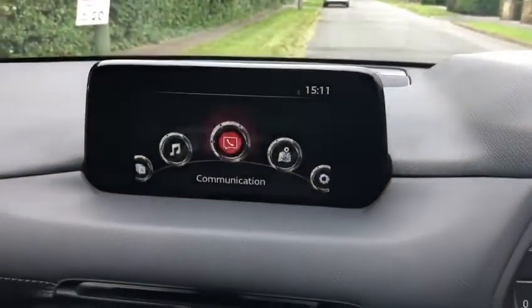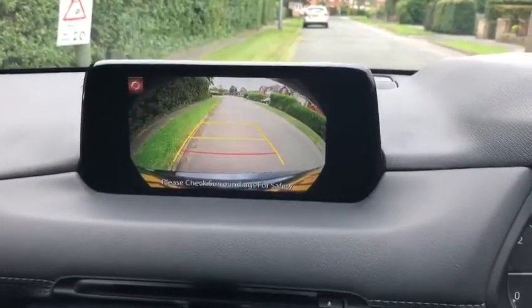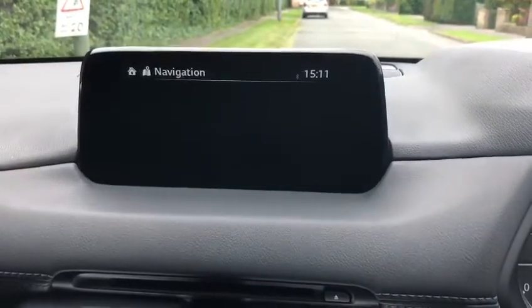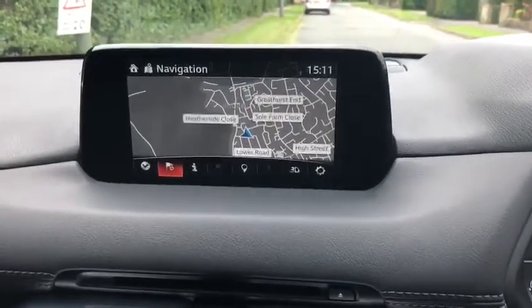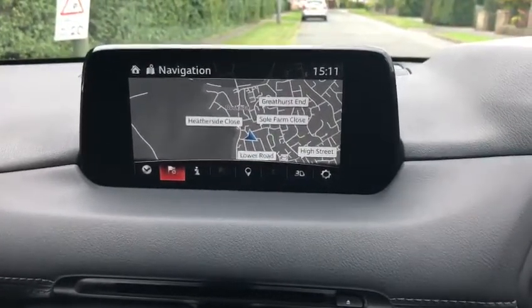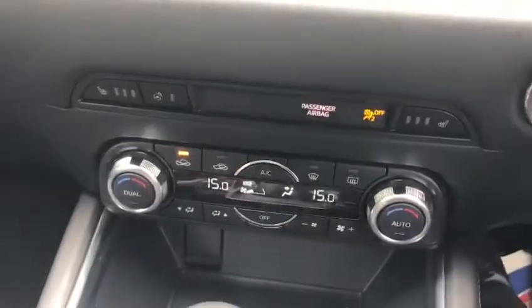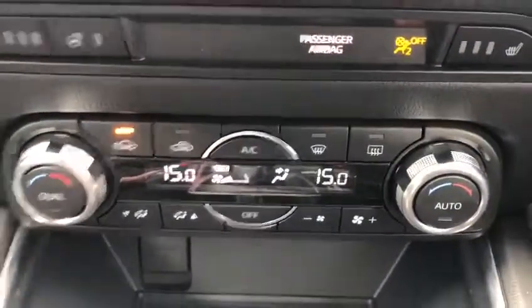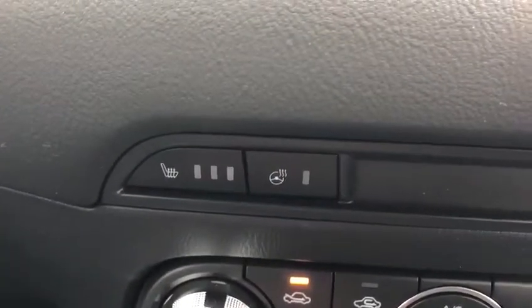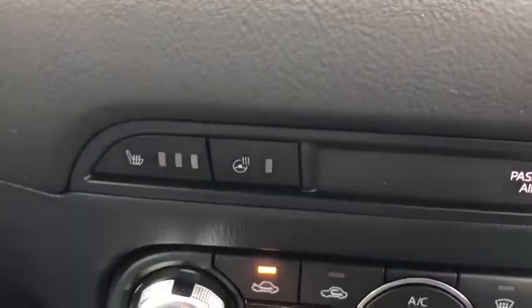The car has an inbuilt multimedia system here, and this does your reversing camera, which I may or may not have mentioned at this point. It has inbuilt navigation, hands-free telephone, digital radio. There's absolutely everything you could expect of a modern and up-to-date multimedia system. You've got a dual-zone climate control air conditioning system down here. You can set the temperature for each side of the car. Heated seats and heated steering wheel. So front passenger and driver seats are heated, as is the steering wheel.